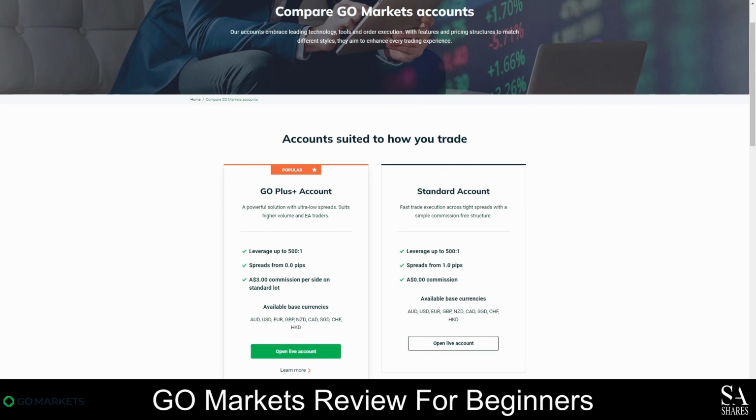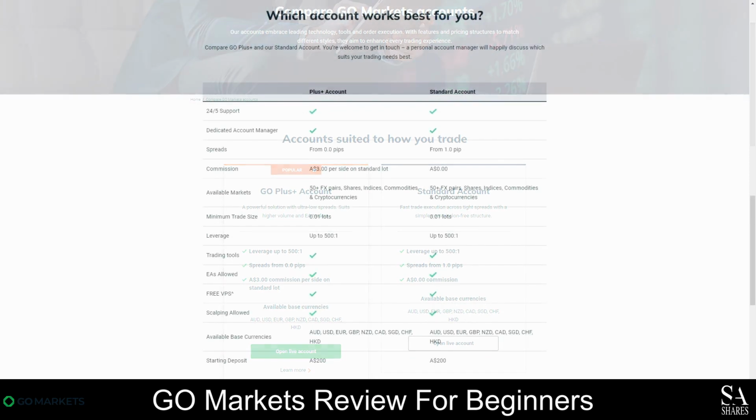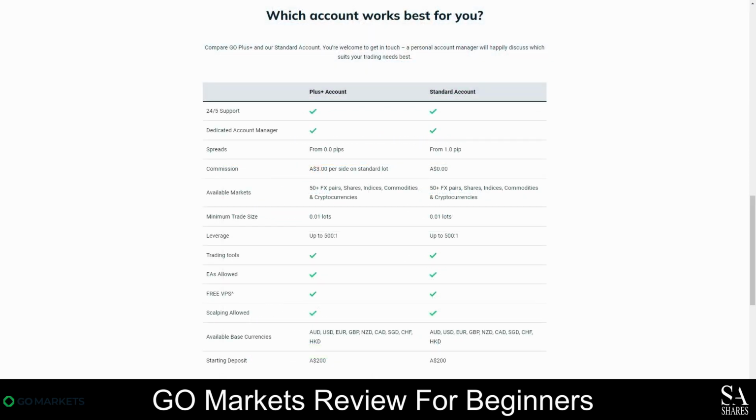The first Go Markets account you can open is the standard account, which is most commonly used by beginners and casual traders. This is a commission-free account with spreads starting at 1 pip. The other account you can open is recommended for professionals and high-volume traders. A small commission fee is charged on this account, but it offers incredibly tight spreads starting as low as 0 pips.